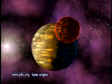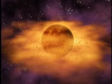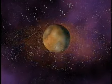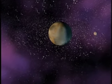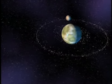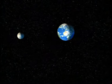4.5 billion years ago, Earth was struck by a Mars-sized asteroid. This giant impact sent a massive amount of material into orbit, which coalesced, forming the moon. The theory, ridiculed at first but now widely accepted, was developed by planetary scientist William Hartmann.